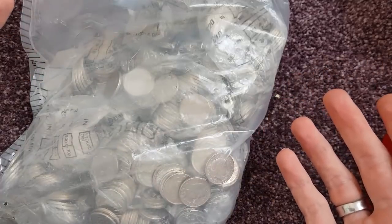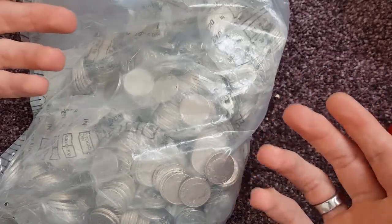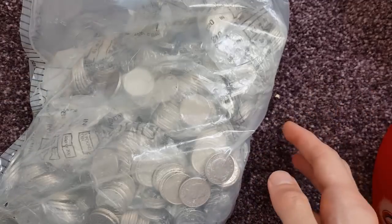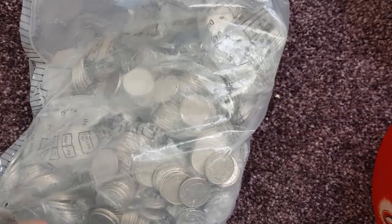So we may get more luck with that, because I don't feel that the sealed bags are going to be much luck for the time being, the way that they are coming from the cash centre. So we're looking for some alphabet 10p's.